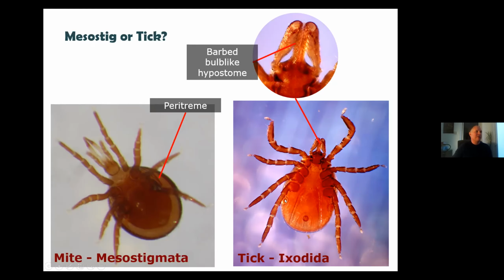They also don't have peritremes. They do have stigmata. You can see here these little dots just below the legs, either side of the hind legs. There's a pair of little dots. There's a stigmata.